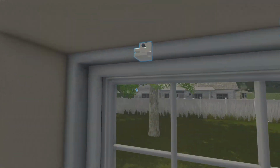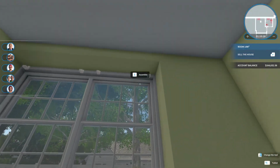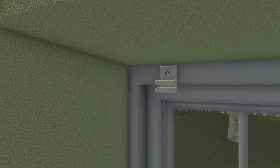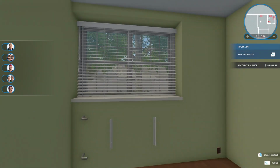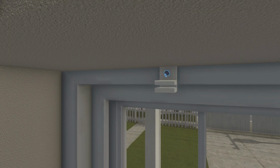Let's go put this one in the bathroom. And then we'll probably start working on the bathroom once all these blinds are up. I think the bathroom is probably going to be the first place I start. We'll see how far we get in this episode. It may take more than one episode to get this whole house finished. It looks nice. It's already starting to look more like a house with blinds in the windows.